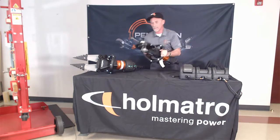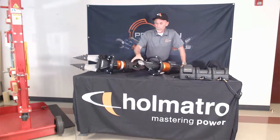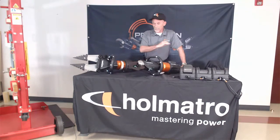The one thing that I like this for is especially when you are at a 30 degree offset like this, you're gaining much more room before the tool ever even comes close to the patient when you're cutting that B pillar.